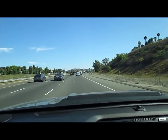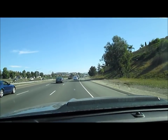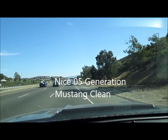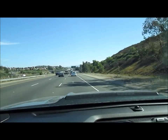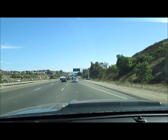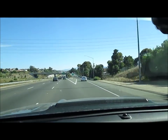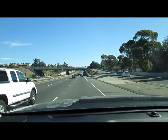When I play the hypermiling game, I don't like being the slow guy. So if someone happens to be going slow in front of me, I'll just drive behind them, set my vehicle on cruise control. Right now, cruise control 60 miles per hour. There goes a slow person, but this van in front of me is going pretty slow, so I'll just stay right here.